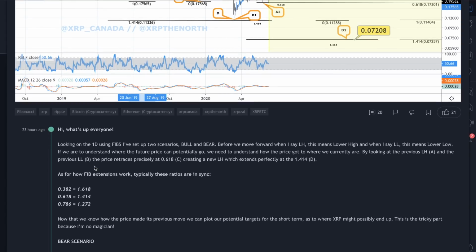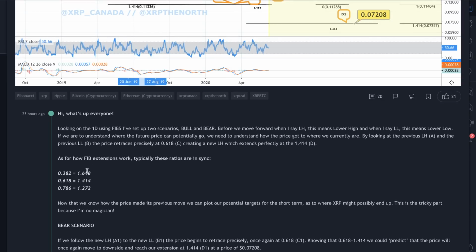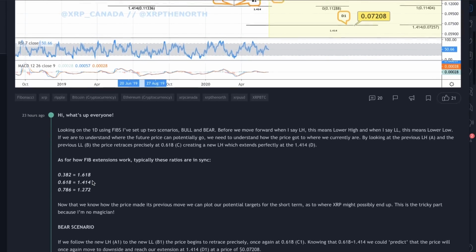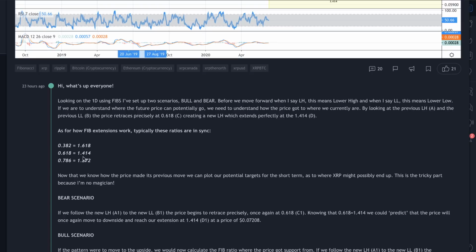As for how the fib extensions work, typically these ratios are in sync: 0.382 and 1.618, 0.618. You guys actually know this type of stuff. We went over it on the channel multiple times. They're opposites basically, and thus they will most always be the same thing, if you just turn it around.